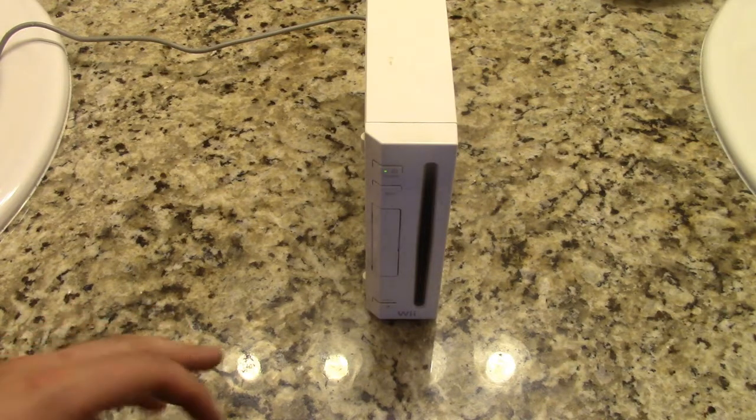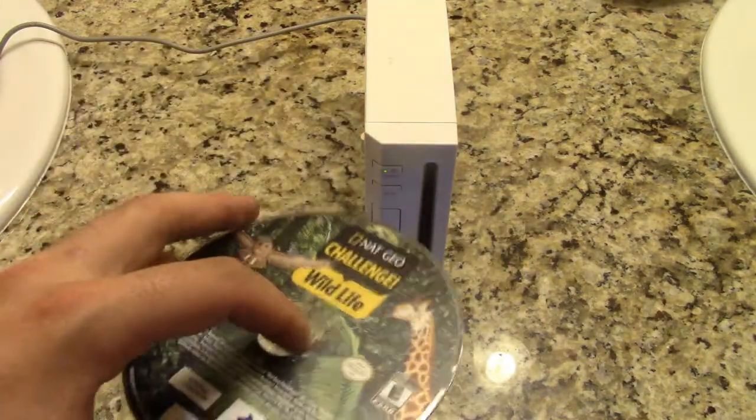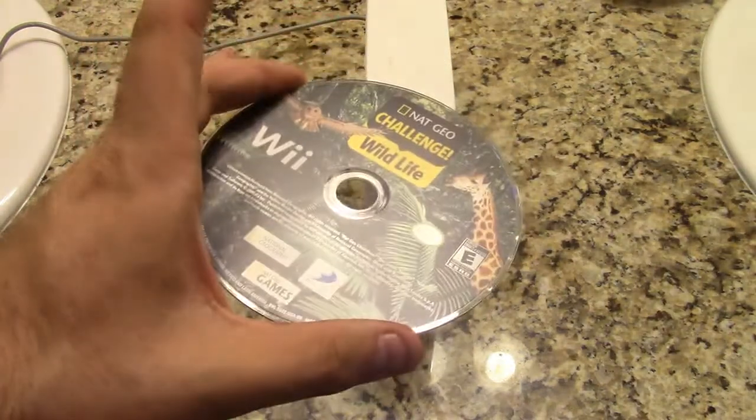And I hear something spinning in there, so there's definitely something in there for sure. So let's see what it is. It is National Geographic Challenge Wildlife. I've never heard of that actually. So I don't know if it's worth anything.